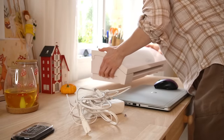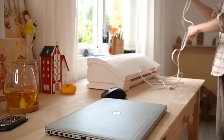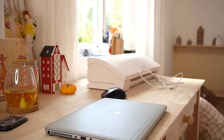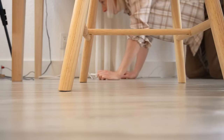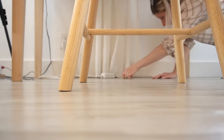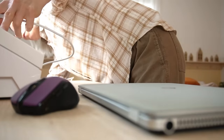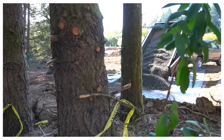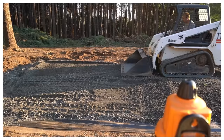Right now, I'm losing so much time because I have to clean up my desk multiple times a day for different tasks. So I'm looking forward to having that studio. Finally, we got the gravel. We had to wait for that. So it's one step closer to the studio.